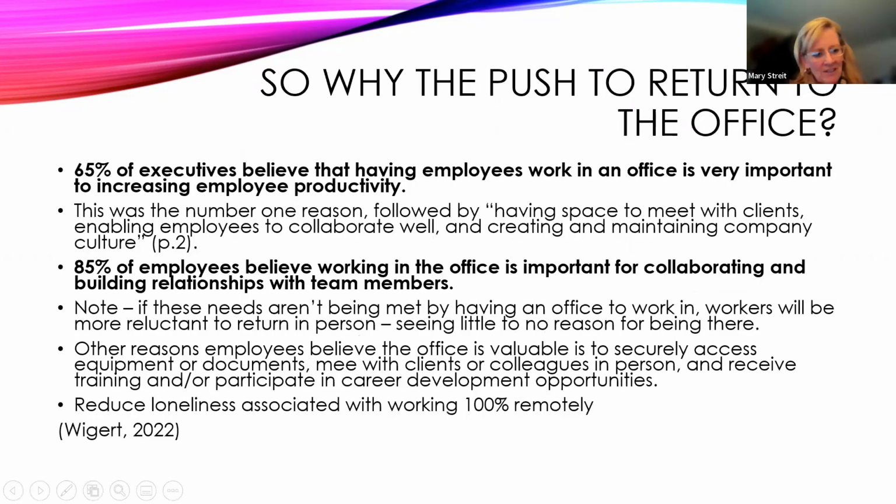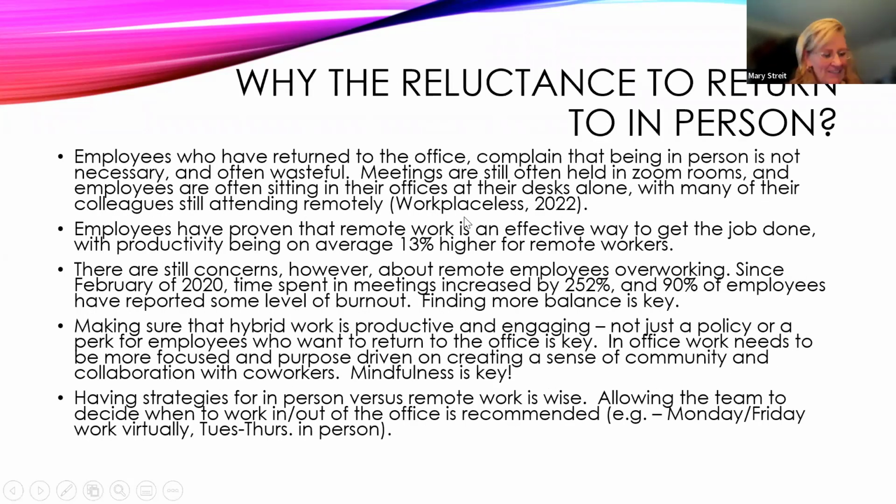Oops, I think I just skipped one. I have a lot here, so I don't know if I'm going to get through it all, but I will do my best. Okay, so why the reluctance to return to in-person?